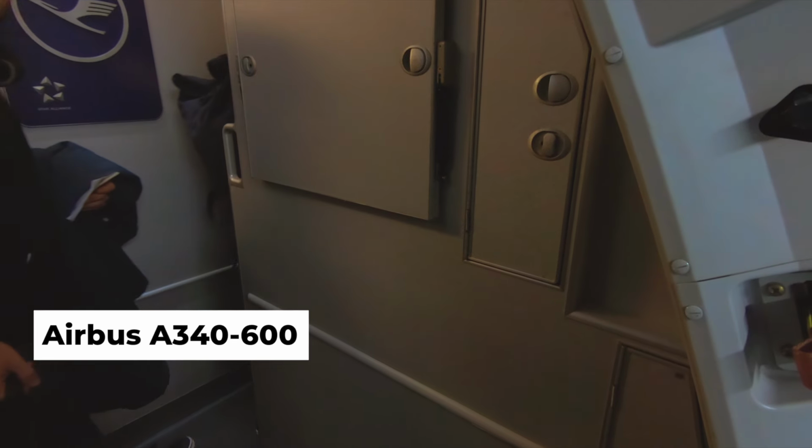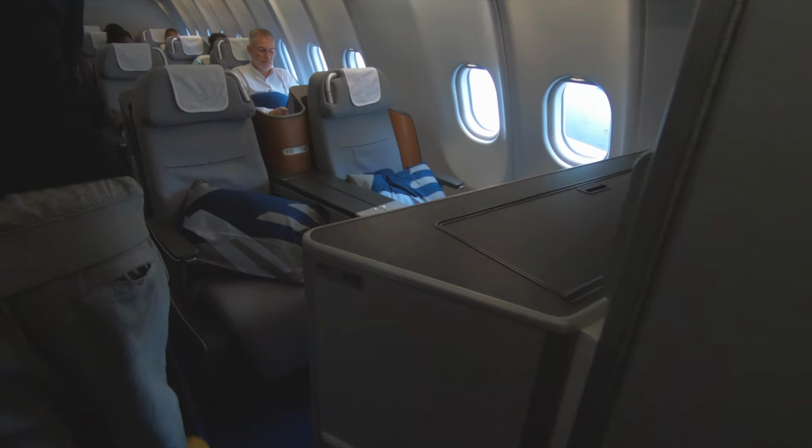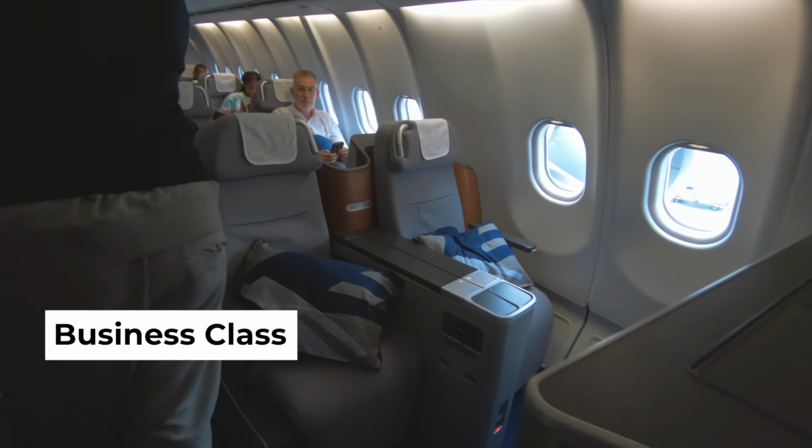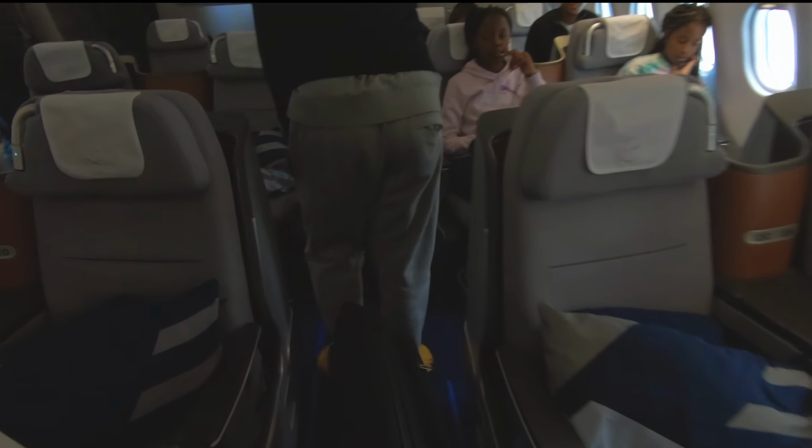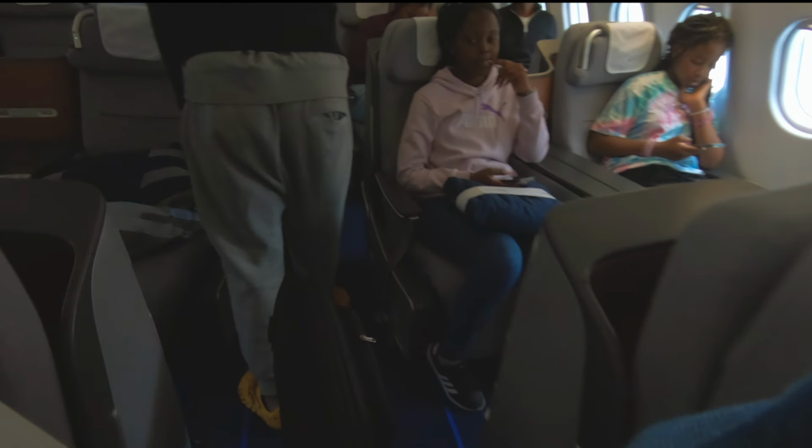After a long walk, I was on board the aircraft. Here's the business class cabin, which I'm not a fan of. The cabin layout doesn't offer privacy or comfort for the price. I'm not here to talk about that. Let's move on to the premium economy cabin.